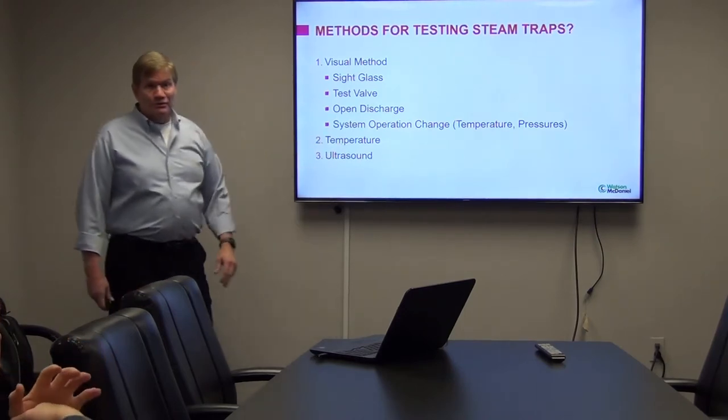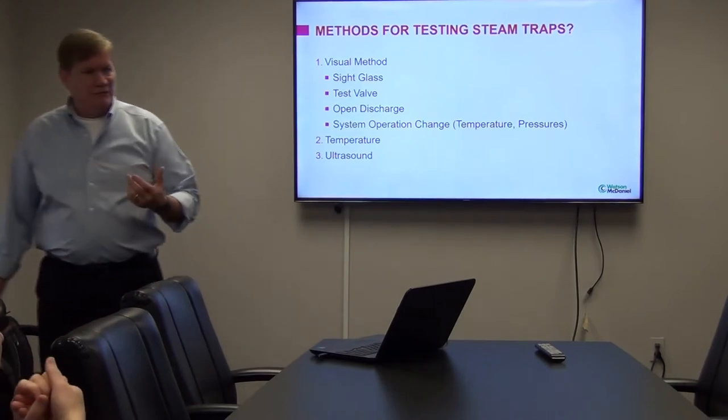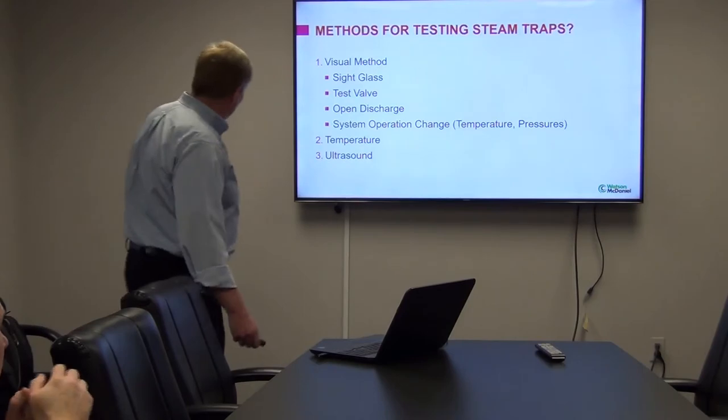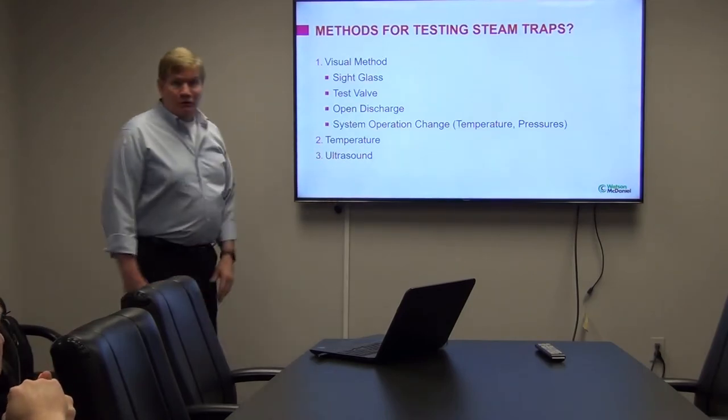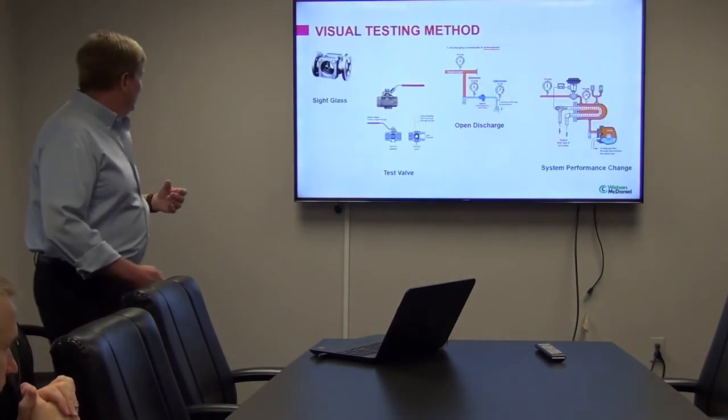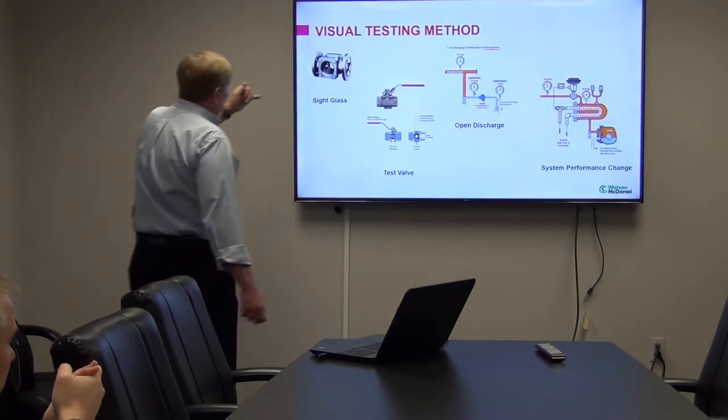We can do it on temperature. You guys have that Milwaukee infrared camera. That's a great tool, and I put a couple of little illustrations there. And we can also do it with sound. It's called ultrasound. It's like a stethoscope. You can actually listen to the trap. So these are all the different testing methods.